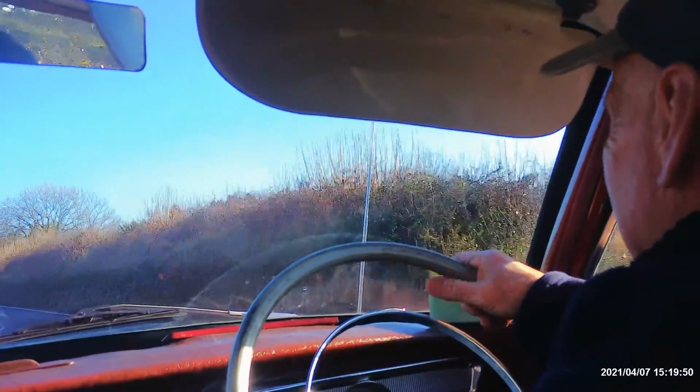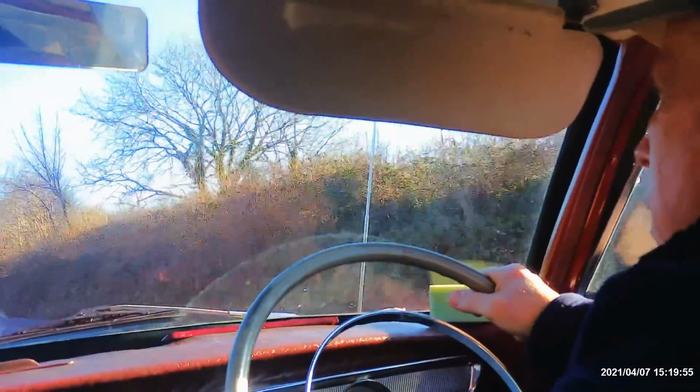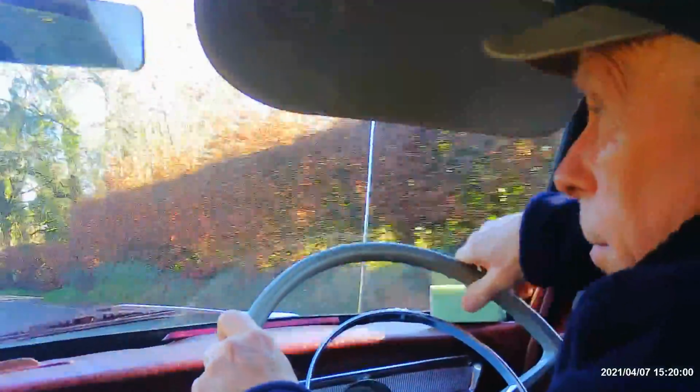Yeah, no, I like the car. She runs quite nicely now. It's not the fastest thing in the world, but I don't want it to be.